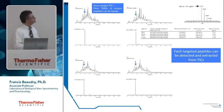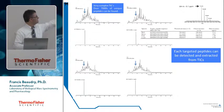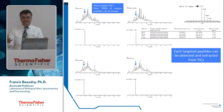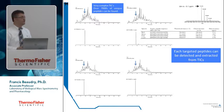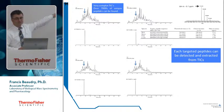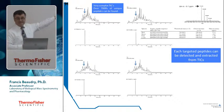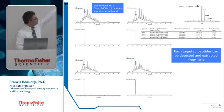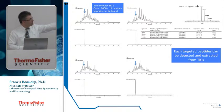So when we look at this, here we have the total ion current for beef, horse, pork, and lamb. And as you can see, it's very dense. It's the same I showed you before, that we could extract minimally 7,500 distinct peptides. So from that, when I extract those theoretical masses, I get a very specific peak that I can extract from that. Very, very specific for each of them. And this is very revealing. So each targeted peptide can be detected and extracted from this complex TIC.